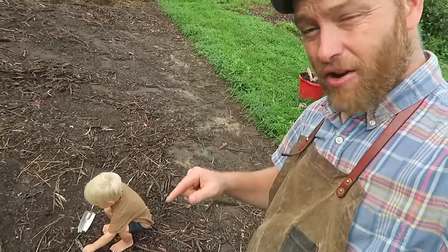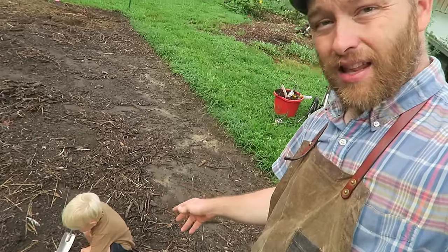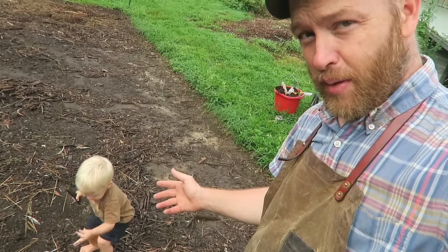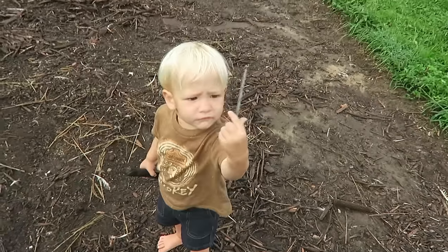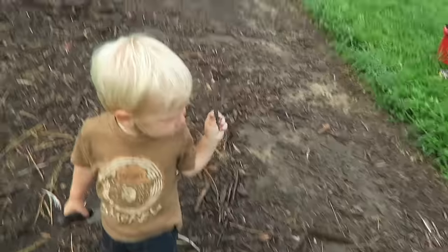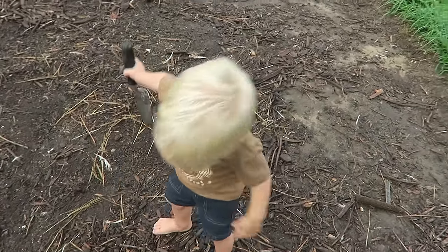We tried to start this about 30 minutes ago, but even Mr. Brown pitches a fit, believe it or not. And so we worked him through it. He's happy now. That's a Lego. You're right. And now he's out here putzing around with us, which I'm happy about.